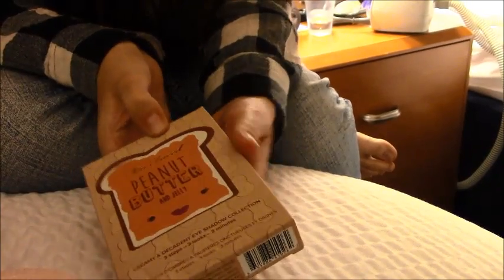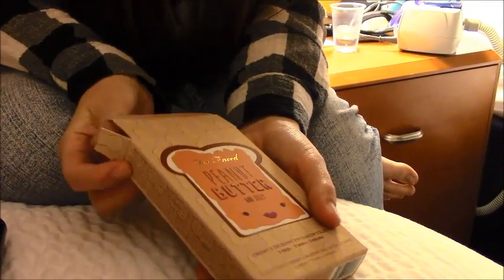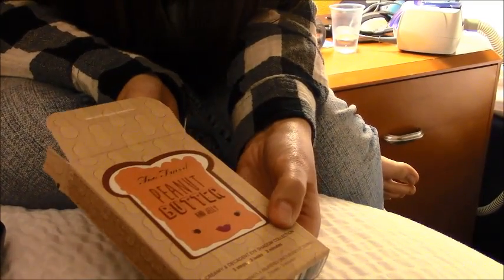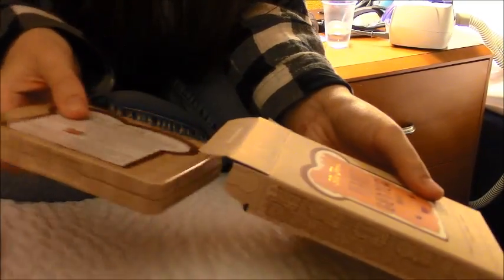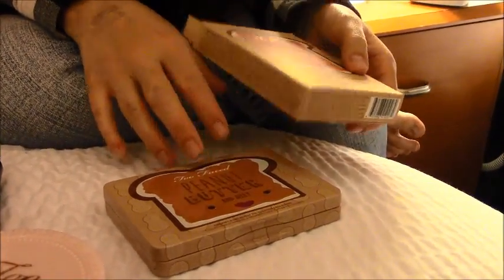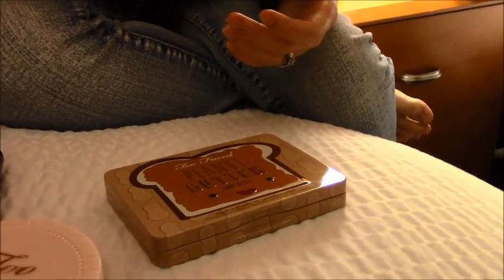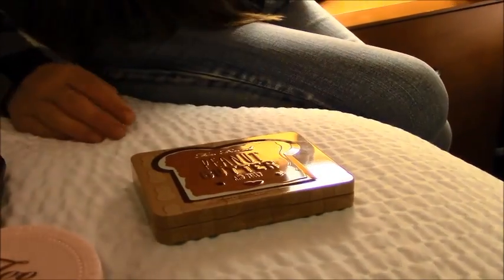And last but not least, this is one of my favorite palettes. It's very, very adorable. This is the Too Faced Peanut Butter and Jelly palette, and it was very, very coveted when it first came out, limited edition, and it sold out very quickly. It didn't come back in stock for a very long time until they announced that finally it was going to be a permanent edition because of its popularity. Otherwise, it would be a collector item, going up in value like a rare Beanie Baby.